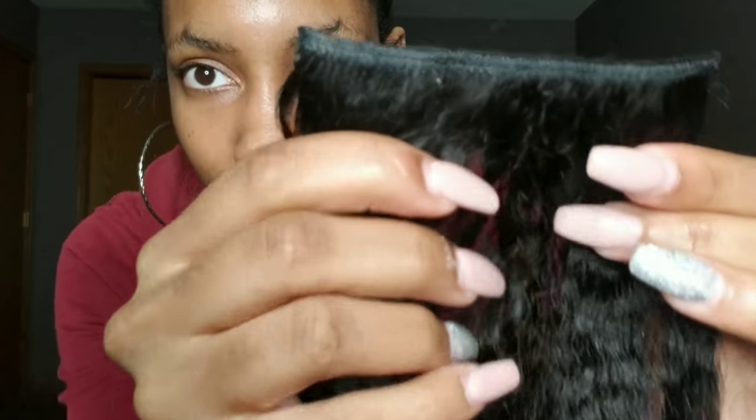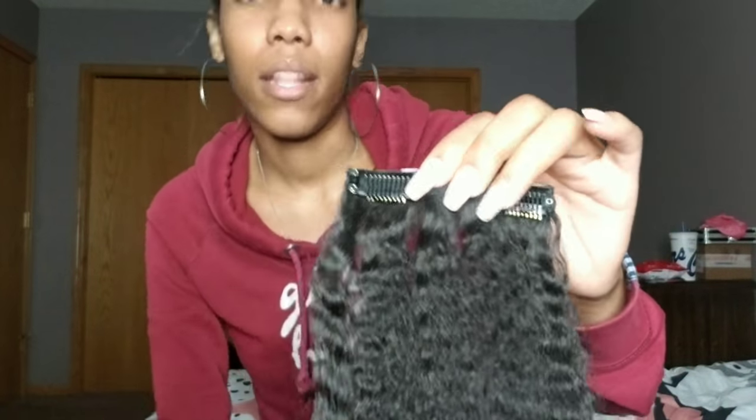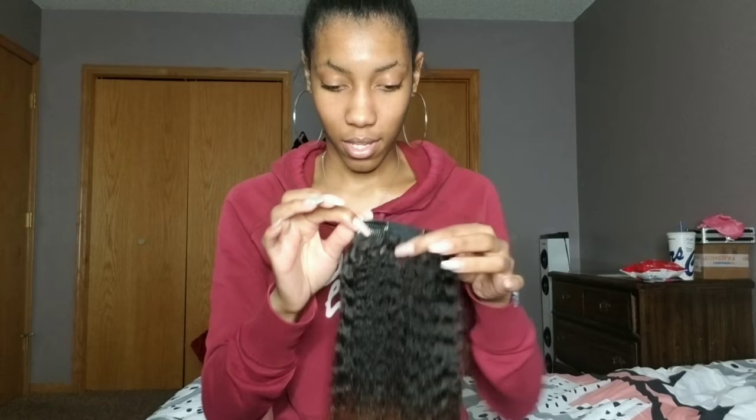So this is what it looks like from the side. This is what it looks like on the back. It looks perfectly fine, and they're just absolutely great. It's so sturdy. The structuring that they did and the detail is absolutely wonderful. Not once out of both of my sets have I had to re-sew a clip or a weft or do anything. It's always looked like this.